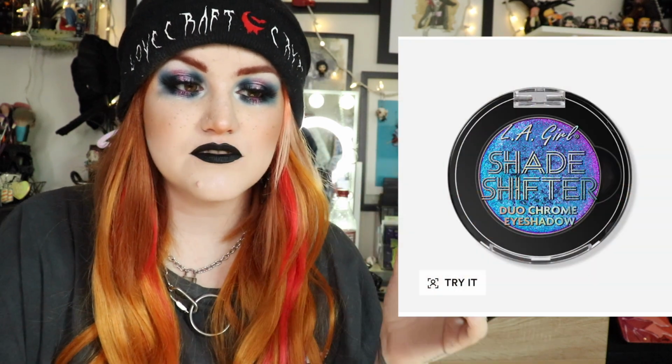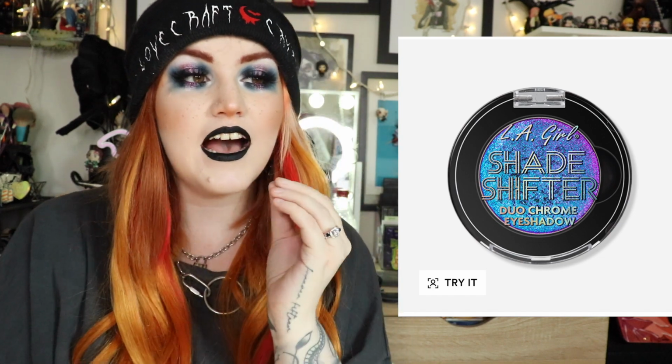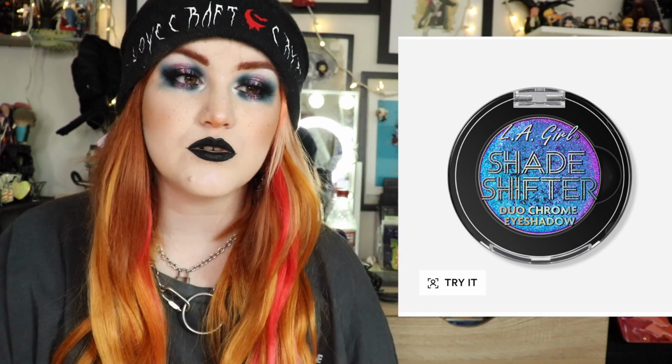Okay, so this next one is from LA Girl. It is the Shade Shifter Duochrome eyeshadow, and everybody is coming out with duochrome everything, and I'm here for it. I love it. This is $9. It's at Ulta, and they look beautiful. Like this blue purple shifty one, I love that. I haven't tried too much LA Girl, and I need to, but maybe this is in my store, I'll pick it up.